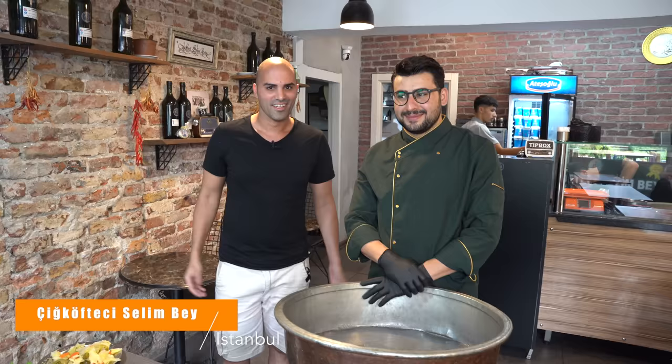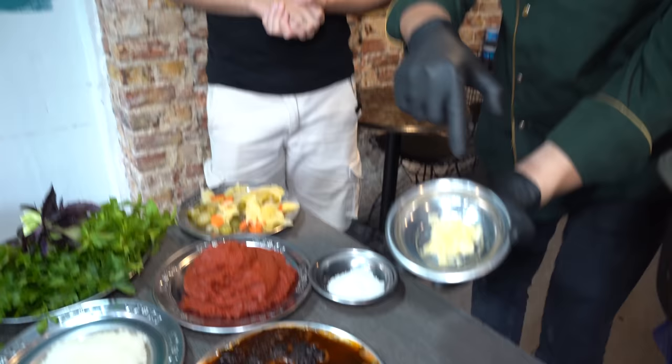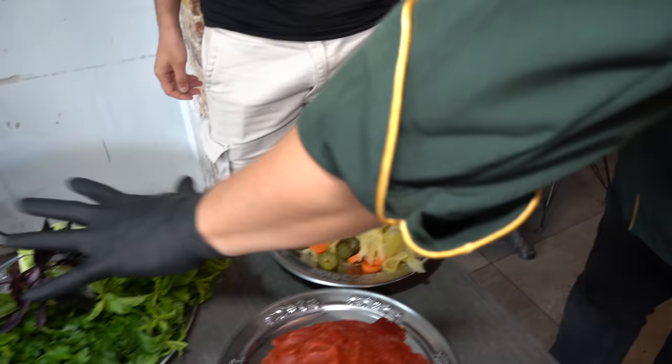Alright guys, I'm super excited. I'm here with the famous Selim Usta to witness him make his famous and original Adıyaman çiğ köfte. Evet? Adıyaman çiğ köfte. Okay, what we have here? Sarımsak. Salça. Domates salça. Isot. Baharat. Bulgur. Yeşillik. Evet. Okay, let's start.